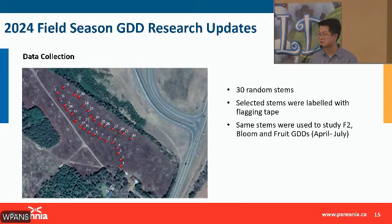But what we did is very simple. We went into the field and we picked 30 random stems. We did consider different clones, different varieties, the edges of the field and the center of the field. We tried to consider all the factors that could possibly impact the development of blueberry. So we flagged them, and we used those stems from April until July.